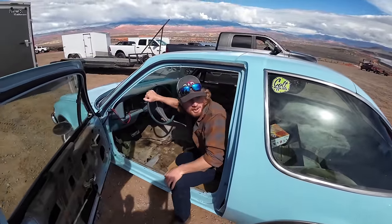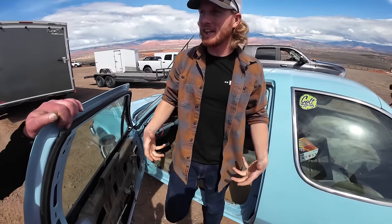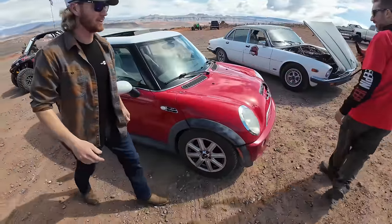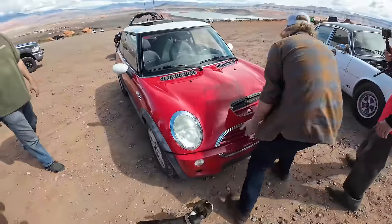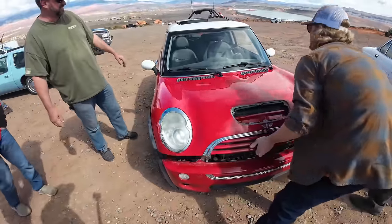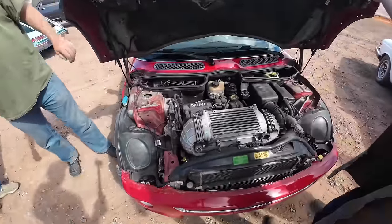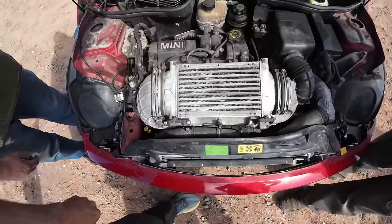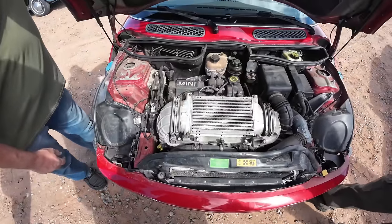Yeah, it's kind of like my Mini Cooper. A Mini Cooper's small, but then you get in and you're like, where's all this leg room? What are you packing under this hood? Just a supercharger. Oh, dang. Look, that's a big old cooler. You got plenty of room for LSs in there.